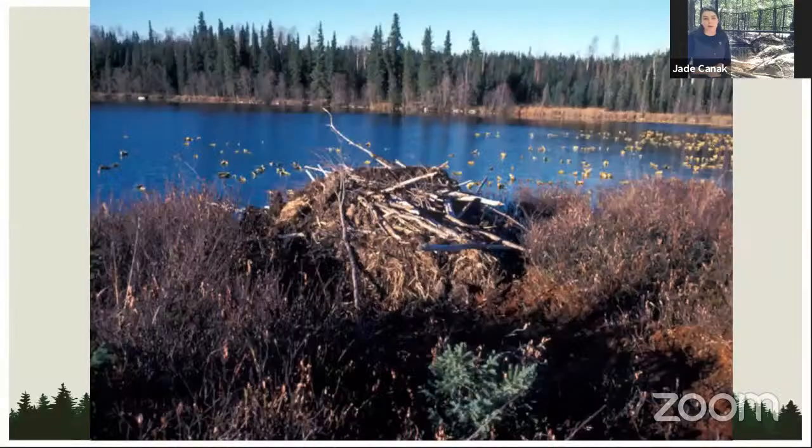And something that makes beavers especially important is that they are a keystone species. So this means that they're an especially important species and can greatly affect other wildlife. They're one of very few animals that can completely change a habitat, and other animals and people can rely on that for food, for water, and shelter. And without beavers, the landscape would be drastically different.